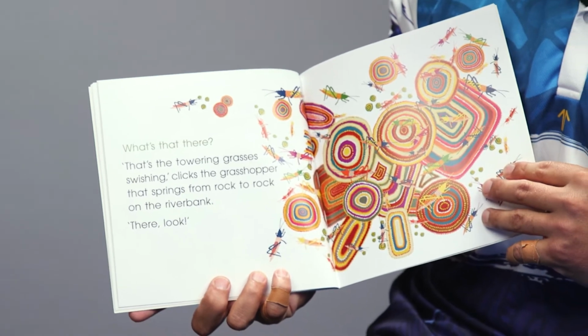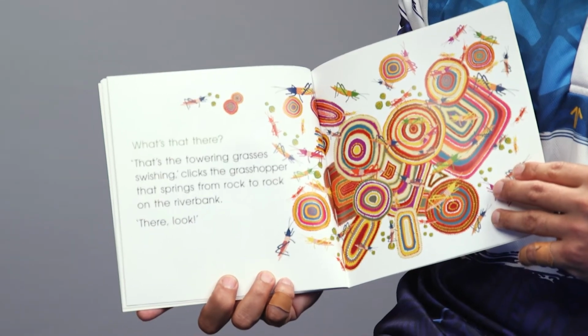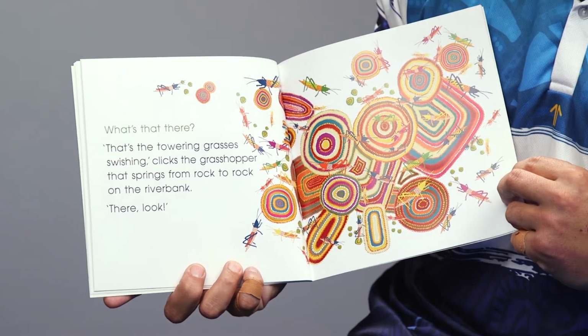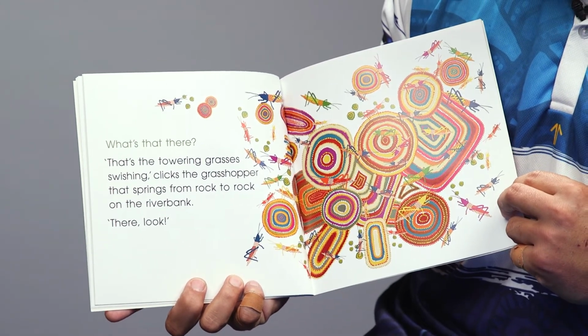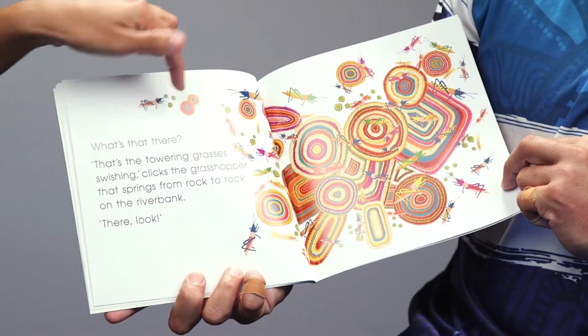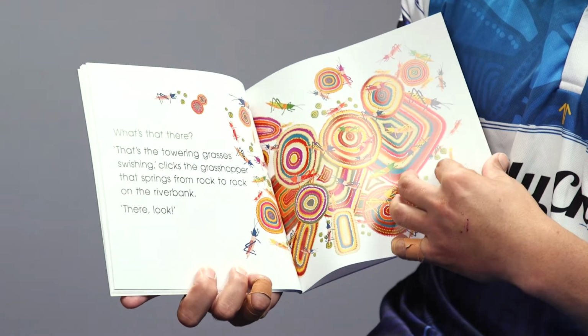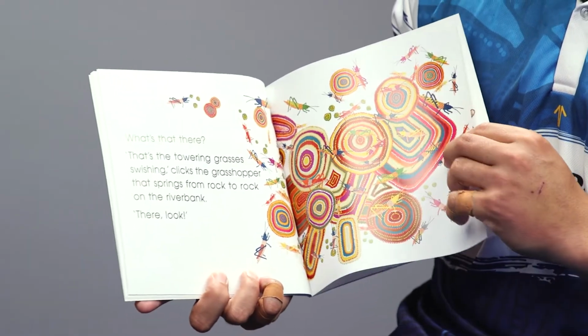That's the towering grasses swishing, clicks the grasshopper that springs from rock to rock on the riverbank. There, look. So many grasshoppers. I know, and they're all different colours. I love how they're just so bright. Very busy. Better looking than the normal grasshoppers that you see.